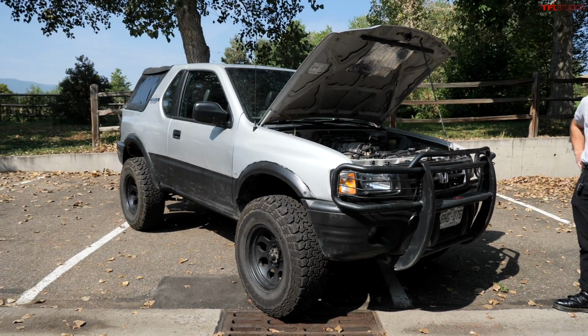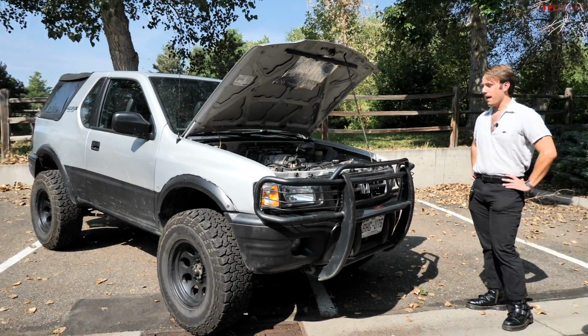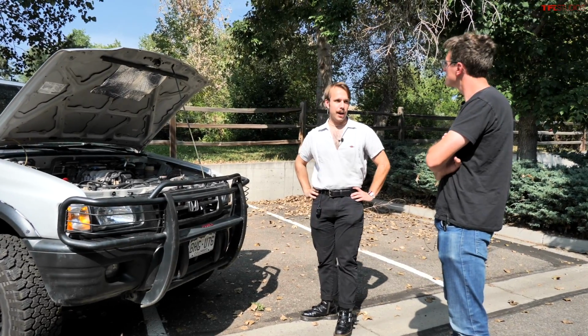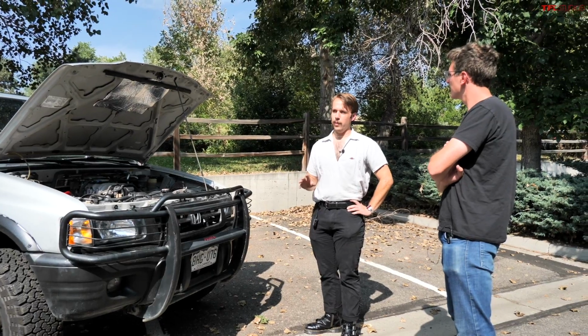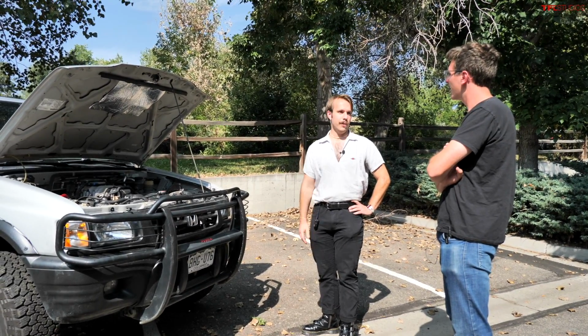Are these all automatics too? No, so they came with a 5-speed, and that's kind of the holy grail. If you can find a 4-wheel drive V6 5-speed, the ones that Isuzu made, I think they're labeled the MUE 5. They're great. They'll last a lifetime.